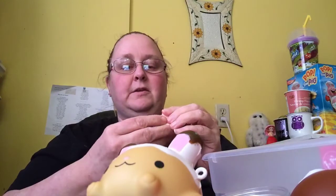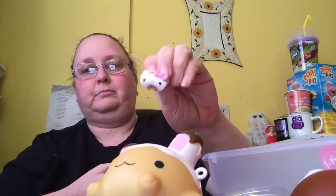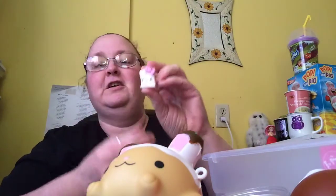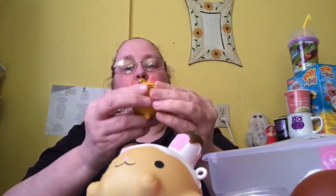And this is a sugar cube. I thought it was supposed to be a marshmallow or something like that, but I think it's Susie Sugar Cube. And the other newest one, I bought a kawaii squishy. If you watched a couple of my videos, I just got this one. This is my first kawaii squishy.